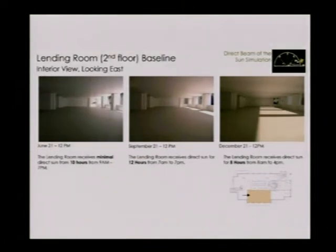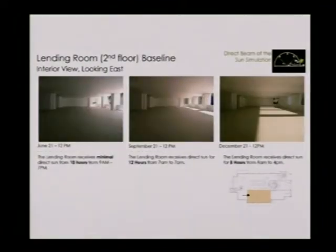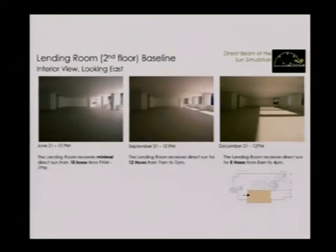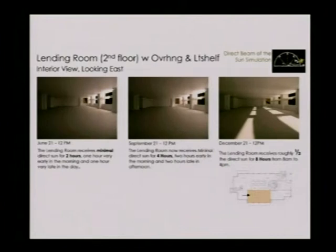So we went ahead and put on our devices here. As we put on our devices, now in June we're down to 2 hours, where before we were getting quite a bit of sun. And then in September, now we're down to 4 hours, and I think before it was up to 12 hours. And then in December, where we have low sun angles again, we've decreased it by one half of what the baseline was.